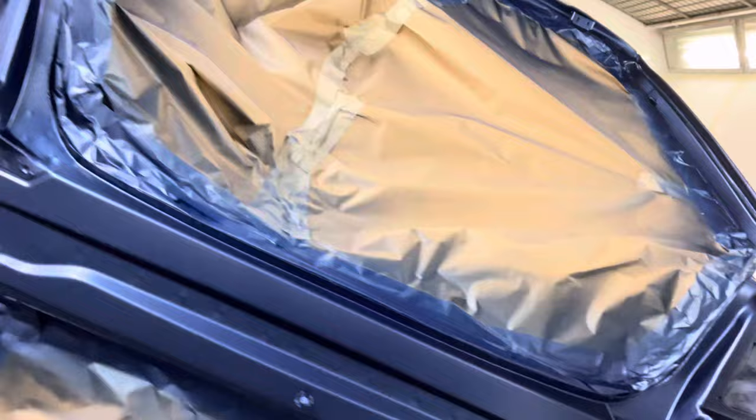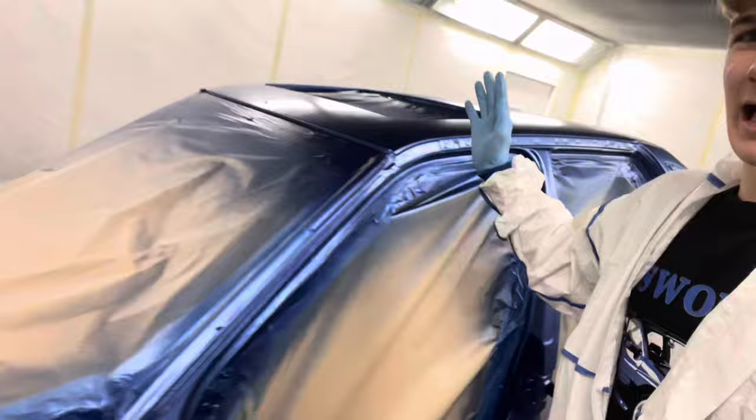Oh, bonnet as well. Some of you might have watched me paint the bonnet already on a previous episode, but the finish was blotchy, so I thought I'd redo it. So that's it as well. Lacquer. Right, let's get started.